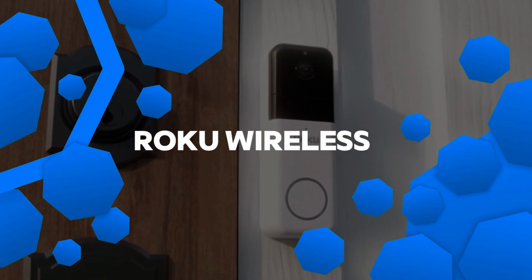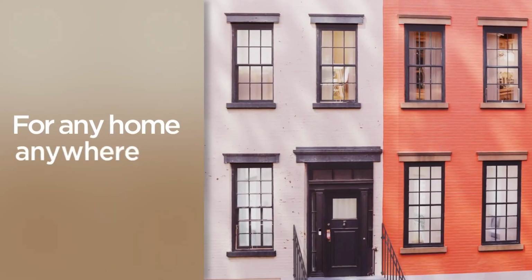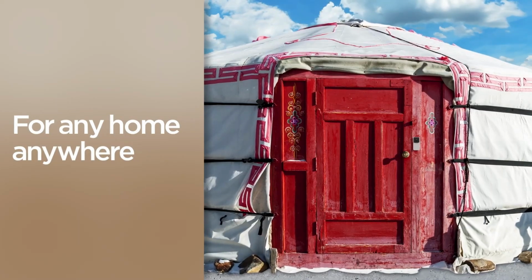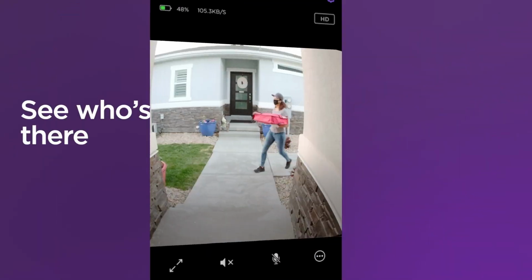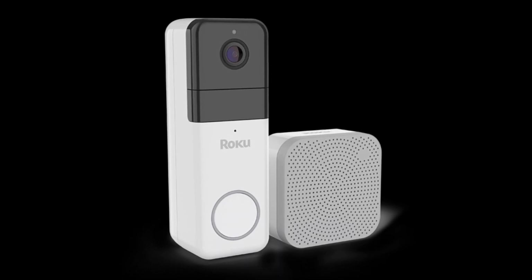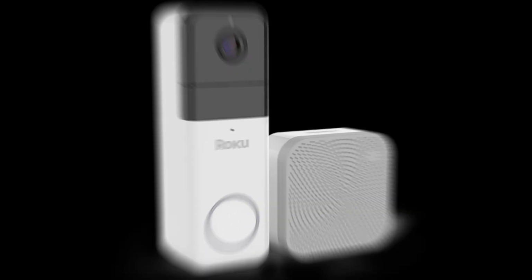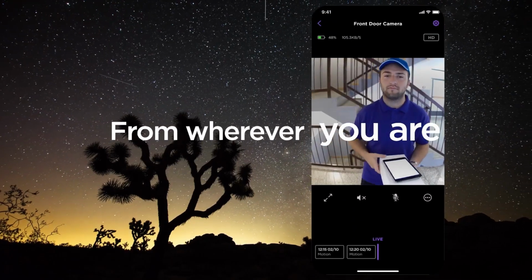The Roku Wireless Video Doorbell is a versatile device that combines home security with smart home integration, offering users a seamless experience. This doorbell features a high-definition camera that provides clear and detailed video footage, ensuring you can see visitors and monitor your doorstep effectively. Its wireless design allows for easy installation without the need for complex wiring, making it suitable for a wide range of homes.